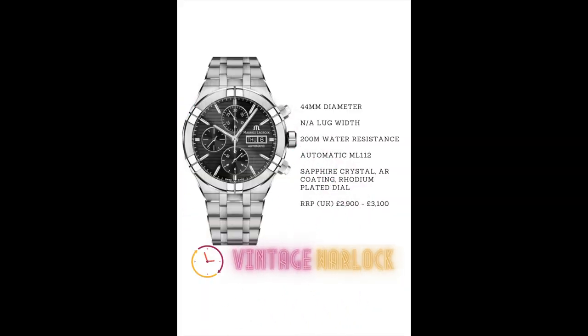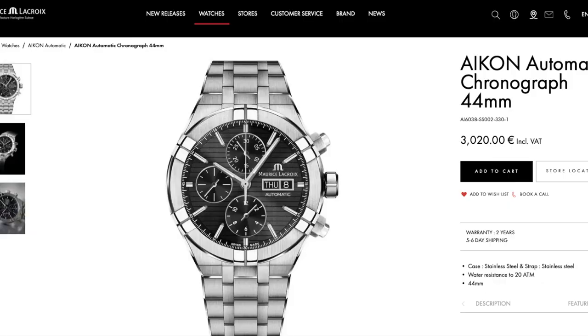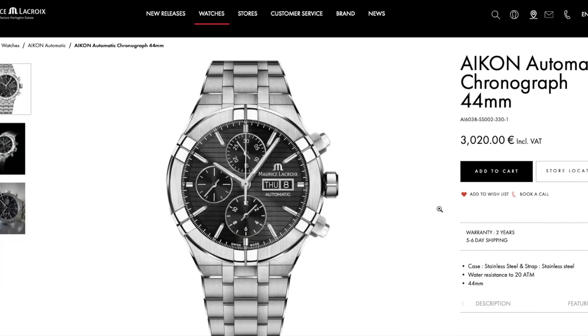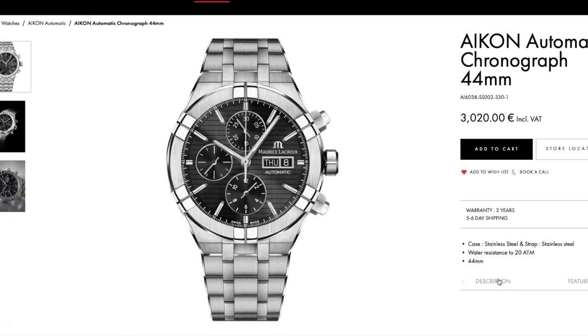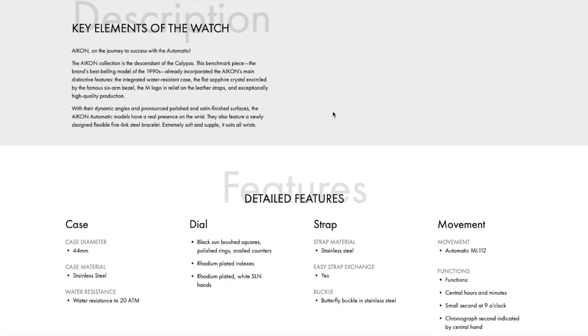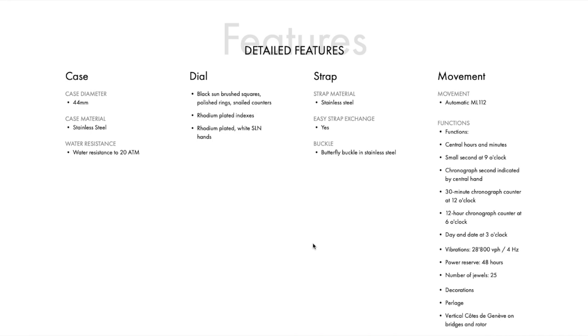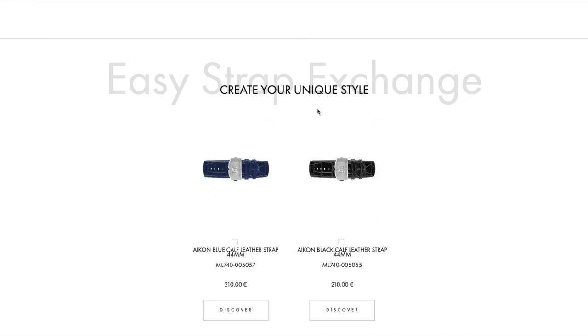But it's from the Aikon range, and we're looking at the 44mm chronograph watch. Now, this watch definitely has strong AP vibes, if not a full-out homage, but I'll let you decide whether you believe that or not. It comes in two different colorways. You've either got it with a blue dial or a black dial. I quite like the black dial. You can also get it on an integrated steel bracelet, a leather band, or a rubber band. Again, I'll let you decide which one you would like. However, that means that the prices will range from around £2,800 up to £3,100, depending on all the extras and everything that you get.